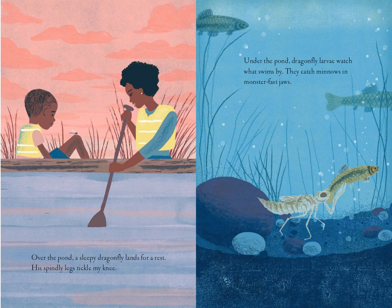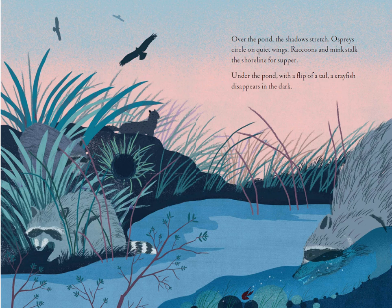Under the pond, dragonfly larvae watch what swims by. They catch minnows in monster-fast jaws. Over the pond, the shadows stretch. Ospreys circle on quiet wings. Raccoons and mink stalk the shoreline for supper. Under the pond, with a flip of a tail, a crayfish disappears in the dark.